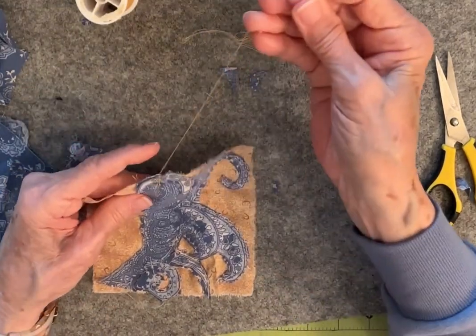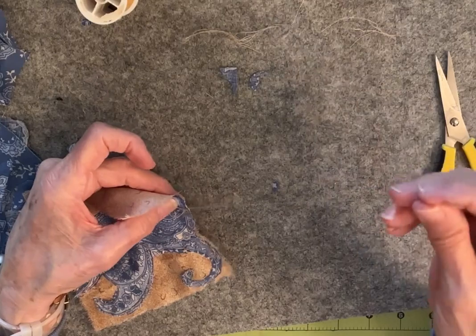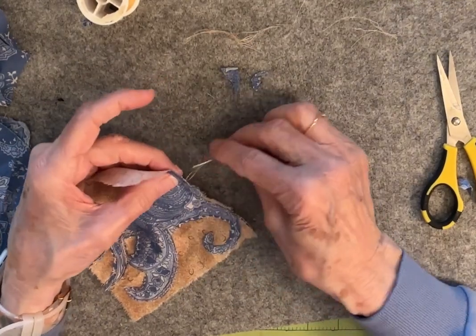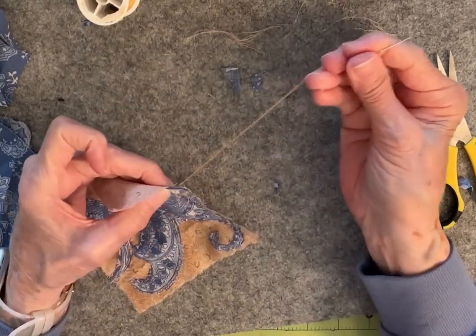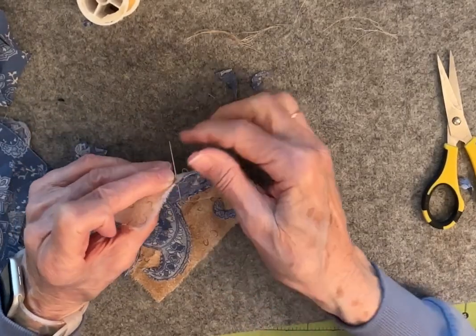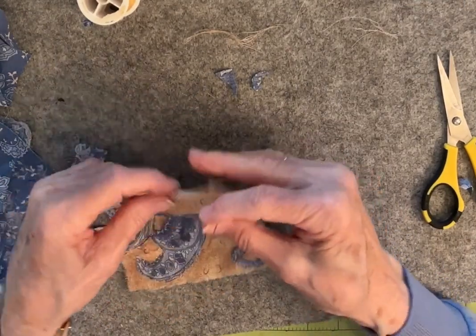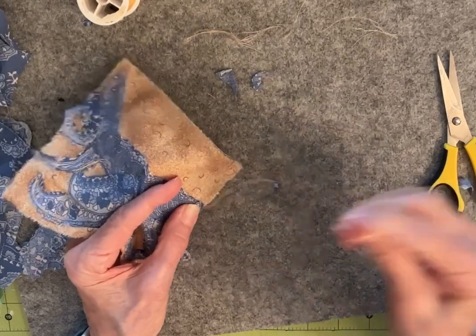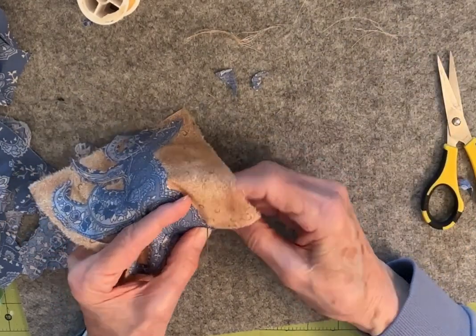What happened here? No knots, no knots. There we go. I would love to make a seagull, but I don't know that I'm that creative to stitch one just out of white cloth. I don't have any black either. So I guess I will just stitch some things I find on the beach.